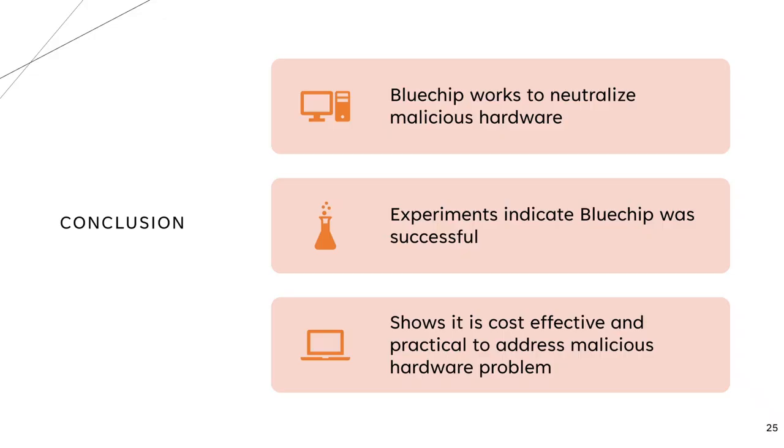So, in conclusion, BlueChip worked to neutralize malicious hardware. BlueChip was also successful, as the experiments we just talked about showed, and it showed that it is cost-effective and practical to address malicious hardware problems, and that we should continue research into this, as this is a big problem that is, as of now, still not fully solved.